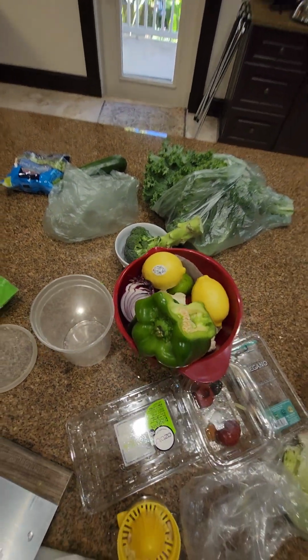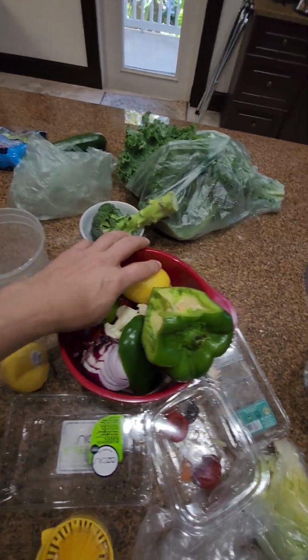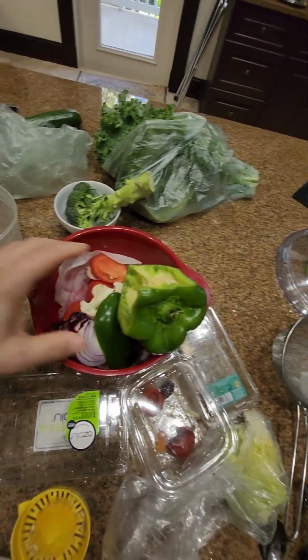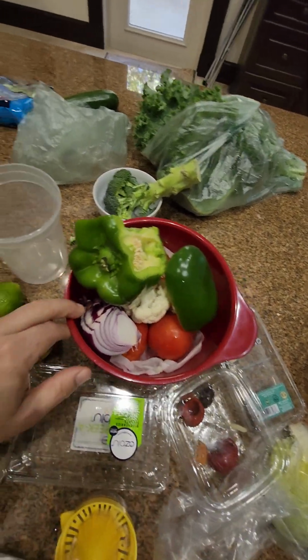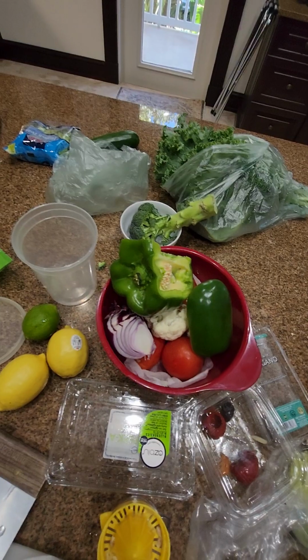This is my bucket of the week where I keep leftover vegetables, things I have to work on, and I use them for soups, stir fries. It's always good to have a leftover bucket, and once a week you can use leftovers.